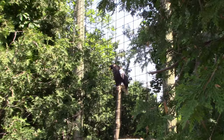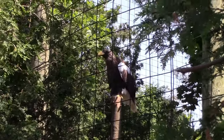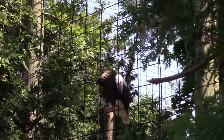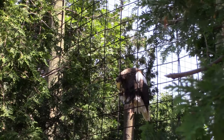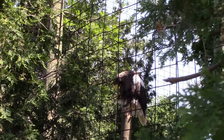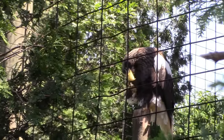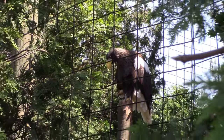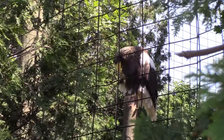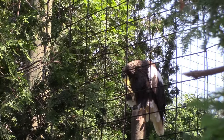I came back in to the Steller's sea eagle. Wow. Can you see it? That is one giant bird. Wow. From where you're standing, come on. Of course, the condor is still larger. Wowee. Gorgeous bird. Glad I got to see this bird.